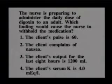A question for us. The nurse is preparing to administer the daily dose of digoxin to an adult. Which finding would cause the nurse to withhold the medication? 1. The client's pulse is 60. 2. The client complains of nausea. 3. The client's output for the last 8 hours is 1,200 milliliters. Or 4. The client's serum potassium is 4.0 milliequivalents per liter.